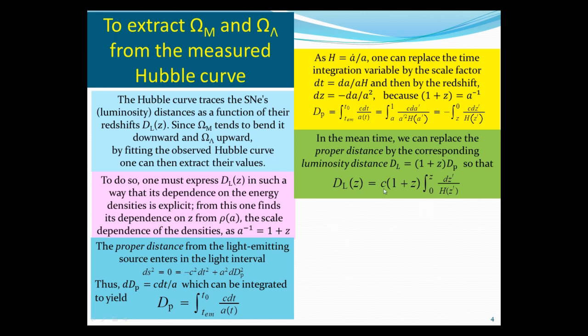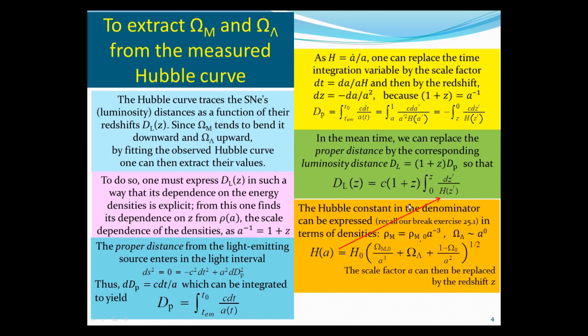But we're interested in expressing this dependency through the density parameter. So therefore, we have to replace the Hubble constant in the denominator in terms of density. Remember, matter density scales like 1 over a cubed, and dark energy is constant. This also came from a break exercise we did. That's another way of writing the first Friedmann equation. Just that H is a function of scale factor can be written as H now, using this scaling formula for the densities. Then of course we can replace a by z.